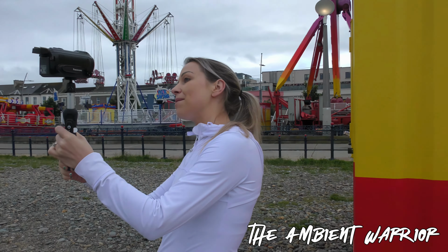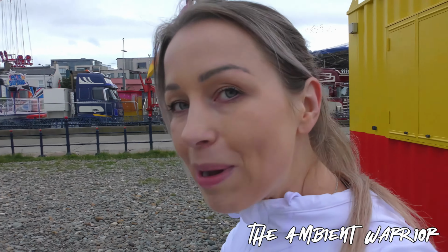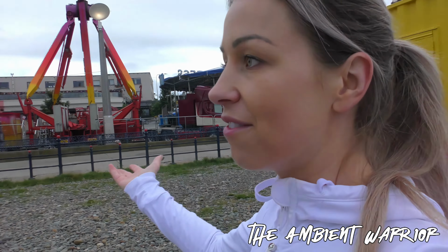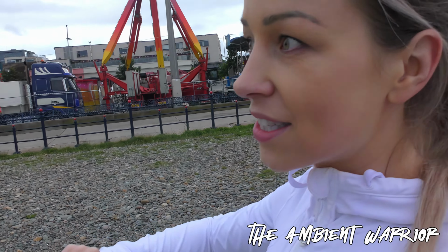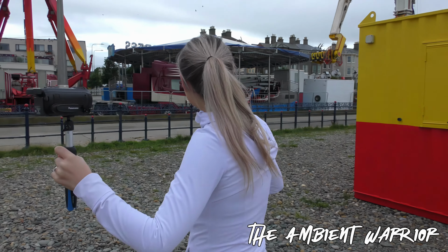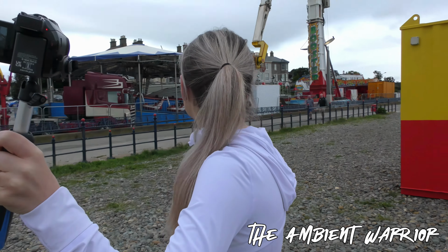And what you'll see in the background is probably one of the best things about Bray, is they're always active and they're always doing stuff. So right now they have a carnival on for Summerfest. So you have everything you want, your air swing, your creepy houses, your Ferris wheels, your go-karts, and then this swingy thing, I think it's called the booster, that brings you right up into the sky.